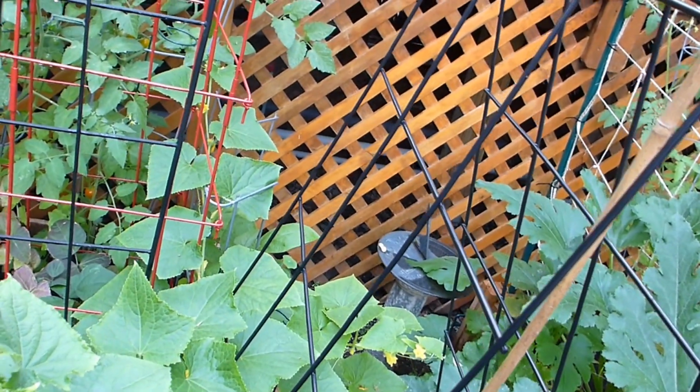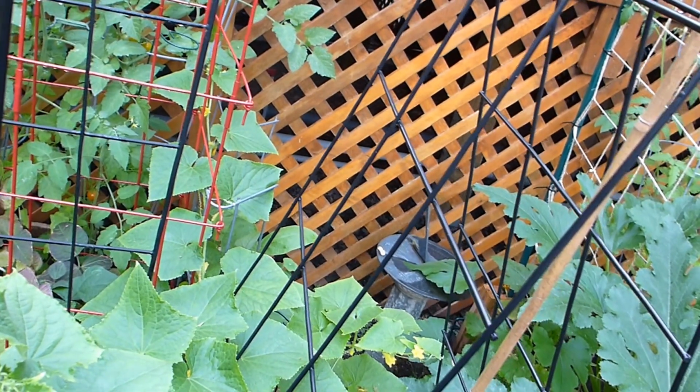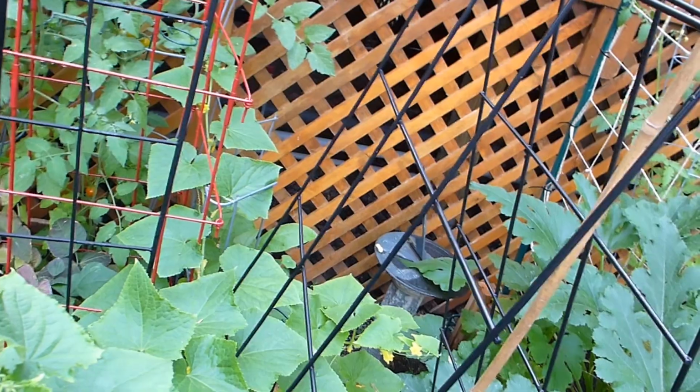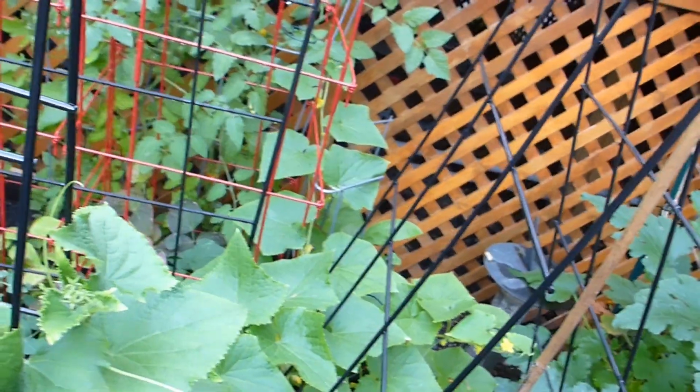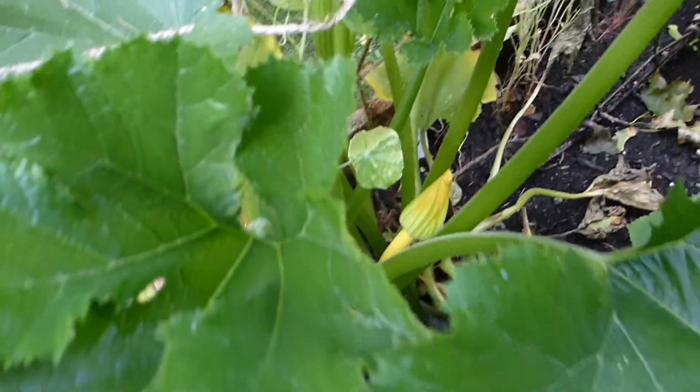Beans are one of those things that are good to grow even after the other crops are done, or the following year in soil that you've grown other things, because they often return nitrogen to the soil. So in any case, I'm going to try that. And we've got a few more yellow squash down here coming to light.